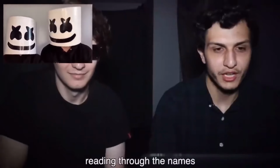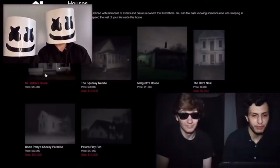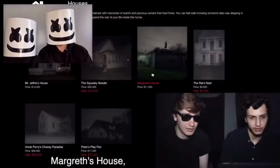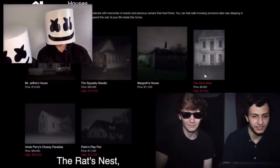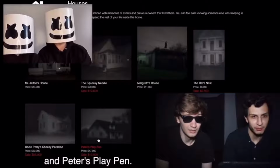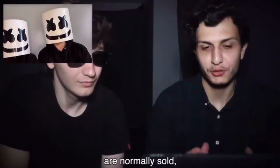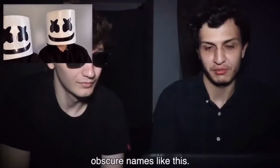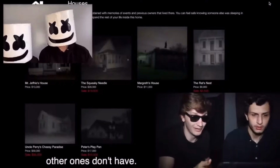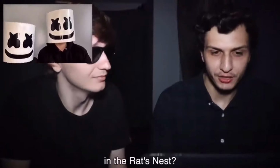Okay, so reading through the names of these houses, we have Mr. Jeffrey's house, the Squeaky Needle, Margaret's house, the Rat's Nest, Uncle Perry's Cheesy Paradise. All them houses look so creepy. I don't even think I'll actually buy one from the dark web, to be honest. Now I know it's actually real. Obviously these houses have special features other ones don't have. Bro, what kind of features would you want to see in the Rat's Nest?